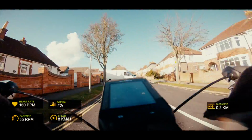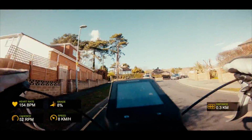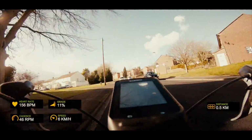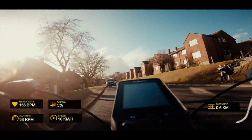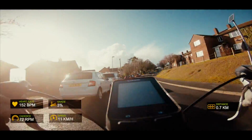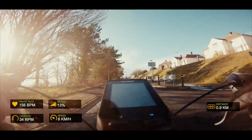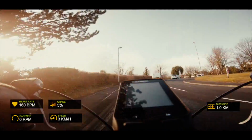So here's my onboard camera footage of me actually climbing up Farlington Avenue. Now the first part wasn't too bad. It was fairly easy at about 4 or 5%. And then I went around a corner and it actually levelled out to about 1 or 2%. And then the last bit, it really started to kick up.